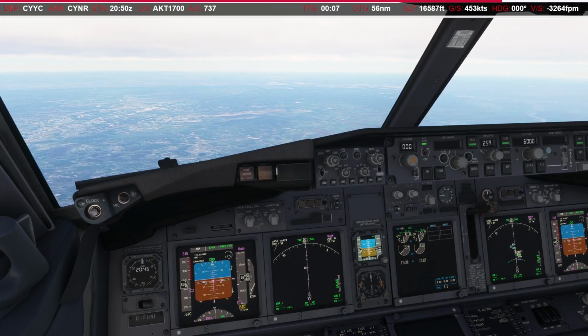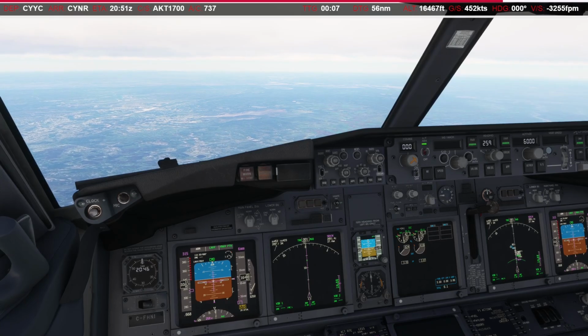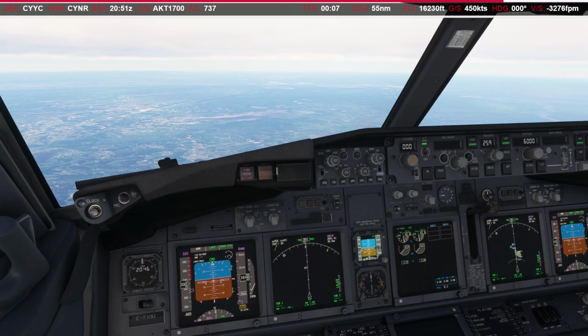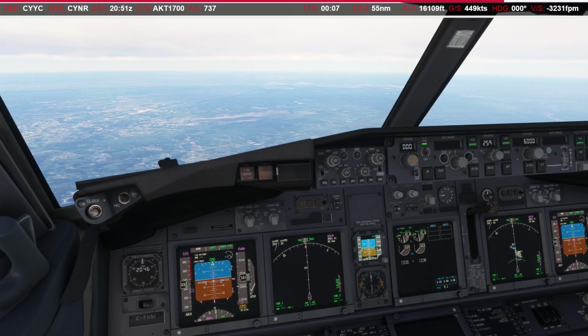Mooney 567, Bravo, Charlie, remain clear of restricted area 250 tree. Remaining clear of restricted area 250 tree, Mooney 567, Bravo, Charlie.